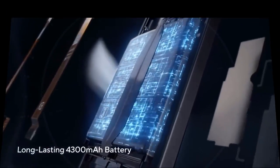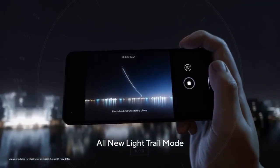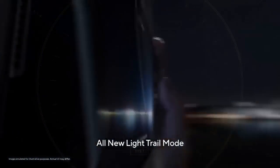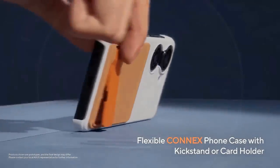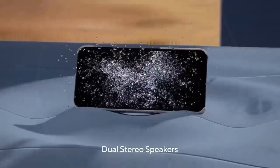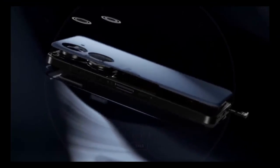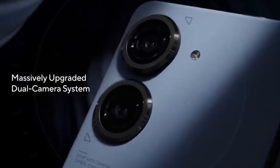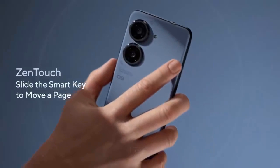For connectivity, this phone will have 5G bands, Wi-Fi 6E, Bluetooth 5.2, NFC and GNSS. The wired connectivity will include a USB-C 3.0 and a 3.5mm headphone jack. That USB-C port will also charge the 4300 mAh battery. According to the retailer, there will be a 30-watt USB-C charger in the retail package. The fingerprint reader will go on the side.